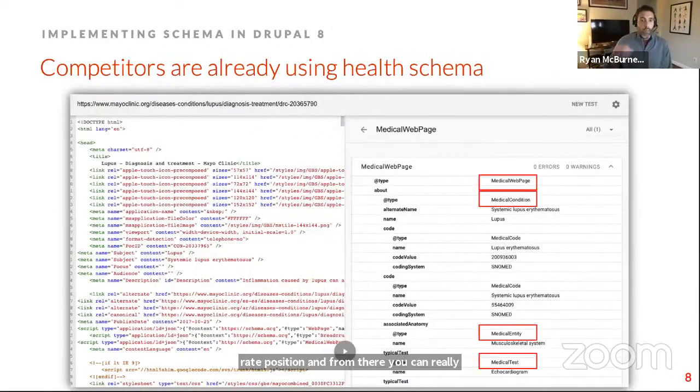A lot of the competitors for the client that we have in the lupus space were already using structured data. For example, Mayo Clinic, they're a giant in the space. They're a giant in the SEO space. They own tons of #1 spots for health related searches, and they are very active in structured data. They were very smart to move ahead pretty quickly on getting structured data in place. So if anyone's on the call from Mayo Clinic, good job.